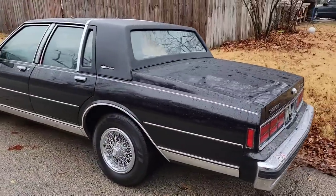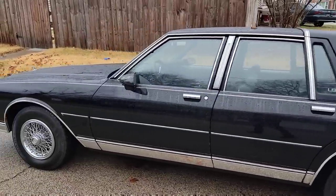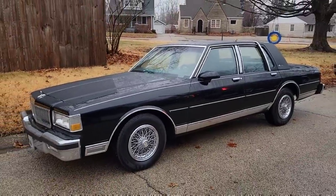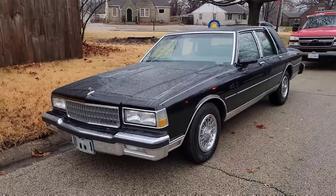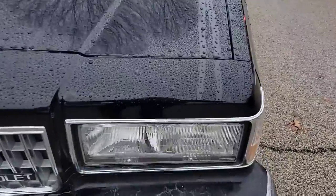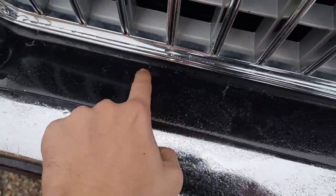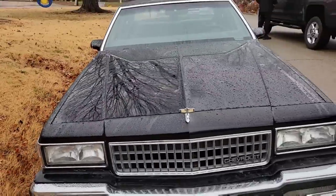All right, man, well, let's check this car out, gang. Love it, love it, love it. All this car needs is some white walls. One propeller looks good. Sucks that it was raining. Yeah, looks like it's dirty, but it's not cracked. Oh, does it got cracks? Oh, it is cracked right here. I see the cracks, but it's still on there, so can't be too bad.